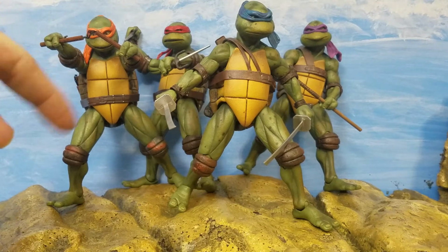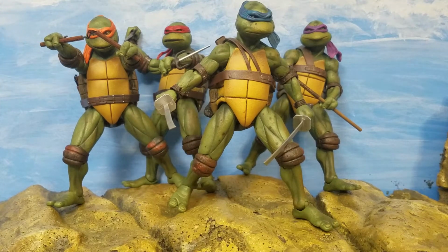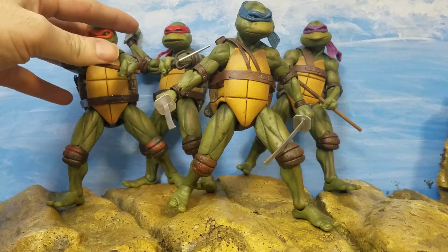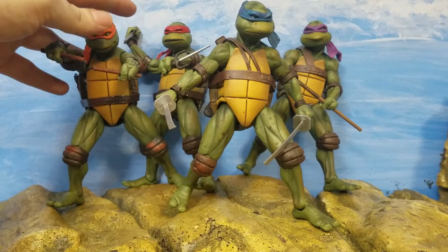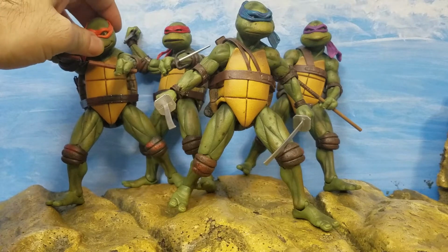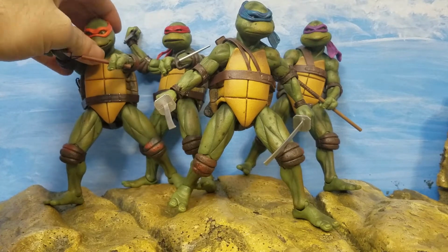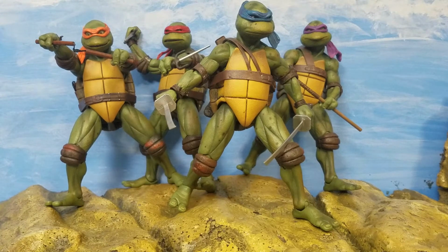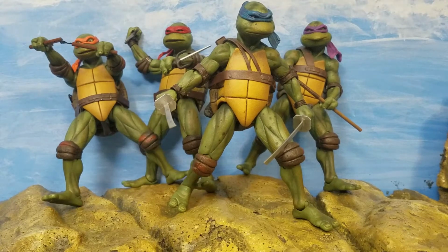And we all recognize these characters here, the Teenage Mutant Ninja Turtles. These are the new GameStop exclusive turtles that you would have to get pre-orders on. Some GameStops will carry them, some won't. You could maybe find them online. They retail for about, I want to say, $25 plus shipping.